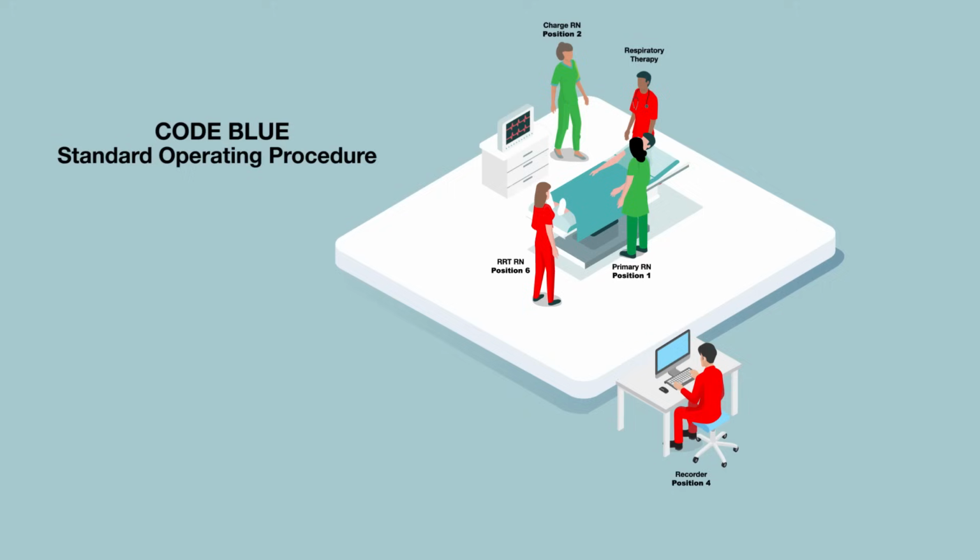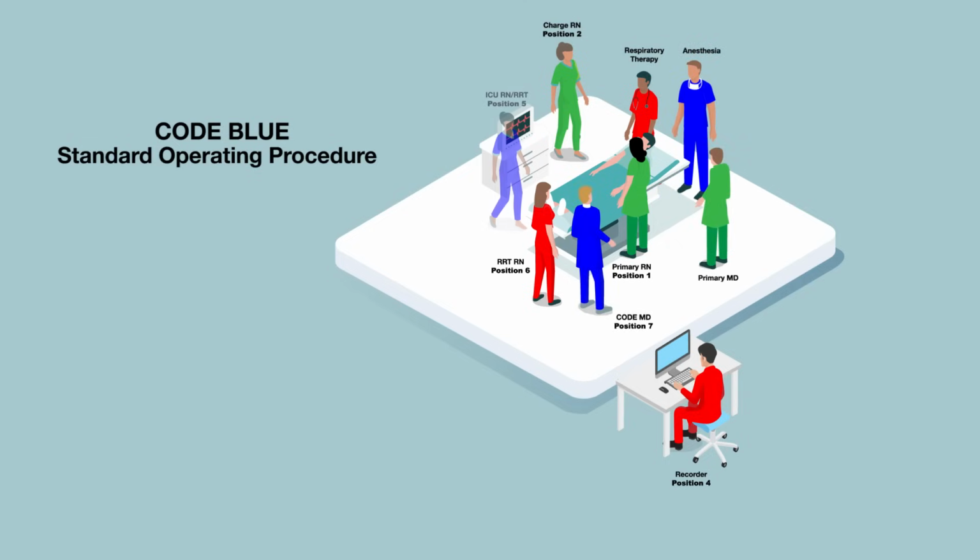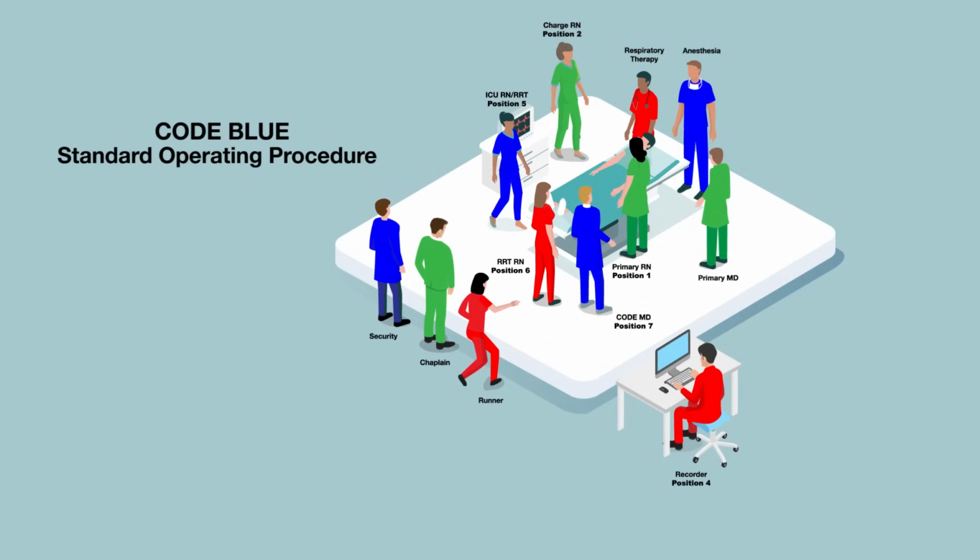Now that the rapid has shifted to a code, roles and responsibilities for those in the room also shift. The rapid response nurse leads the code and coordinates the critical care personnel by name, which include anesthesia, critical care physicians, and critical care nurses. The charge nurse coordinates local responders by name, which include the recorder, who uses a computer or portable device for documentation, security for crowd control, runners for additional supplies, and the chaplain who is there for the family.